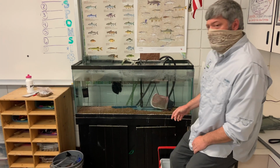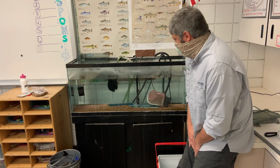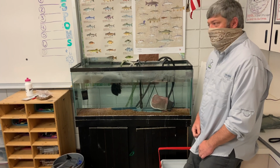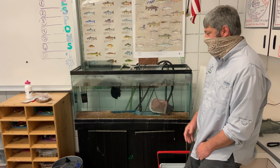That was a funny thing. When we first got here, we thought there was only one, but when I started lifting up the pump and stuff, I could see that there were a couple more. They were doing what fish do. They were hiding and taking care of themselves, making sure nothing could eat them. So maybe that's how these guys survived.